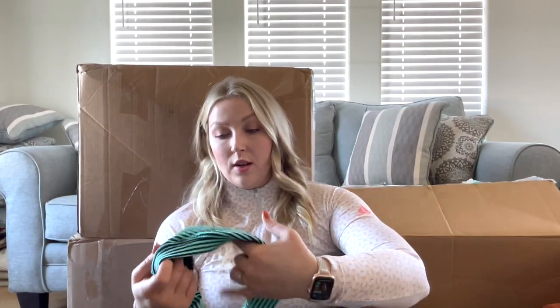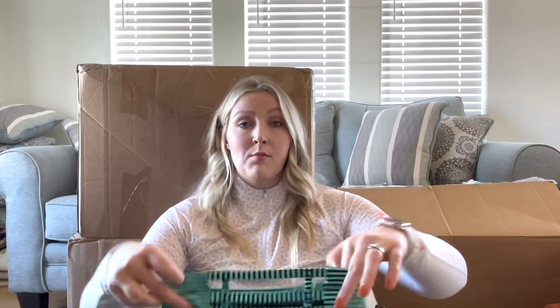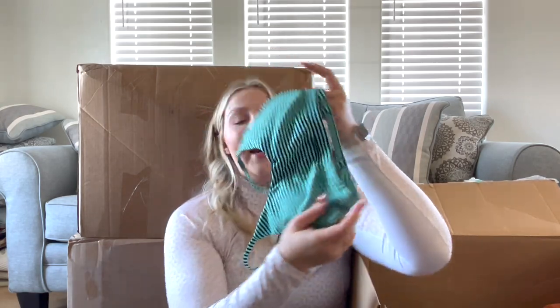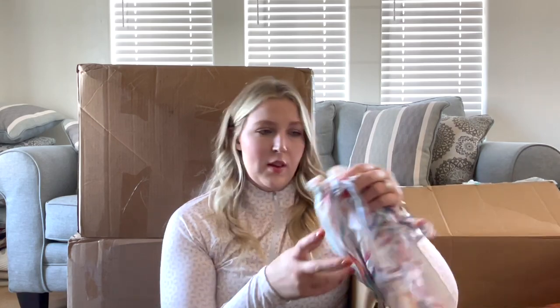Next, we have another sports bra, or actually this could be a swimsuit. Forever 21, it is a size small, teal, striped. I do love listing this kind of stuff because it's just so simple, it's easy to store, and there's not a whole lot of photos you need to take with it too.